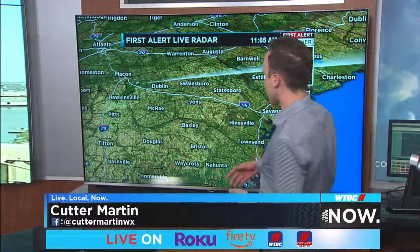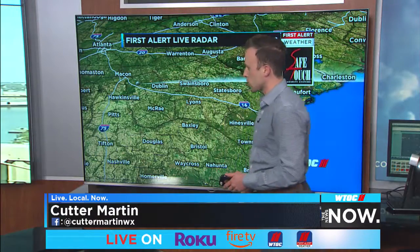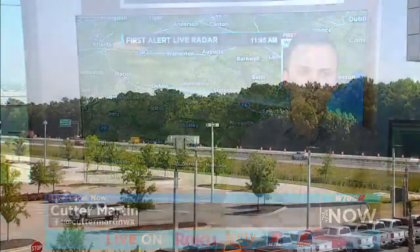And getting to today's forecast, Safe Touch Security First Alert Live Radar. It's nice outside. We're dry. We do have a slight rain chance today, more so later this afternoon. You can see the radar scan not picking up very much. Low country, coastal empire.